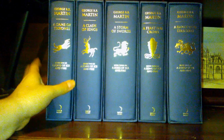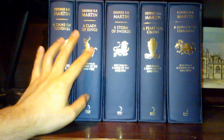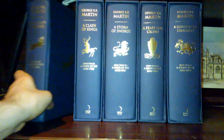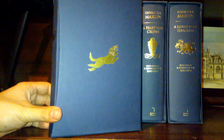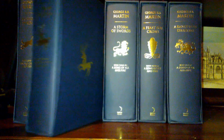As you can see, the books have the sigil of a house in each of them. You have the Starks, the Baratheons, the Lannisters, the Greyjoys and Targaryens. They also have the sigil, as you can see here. Oops, the light. The sigil of the wolf. All of them have this.